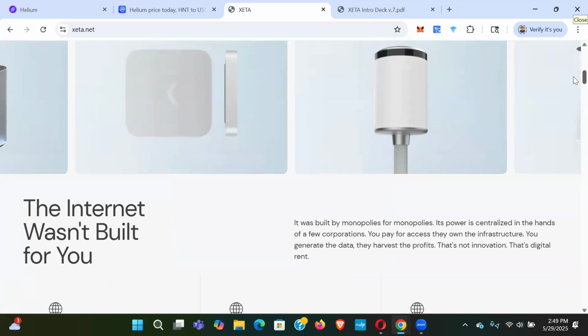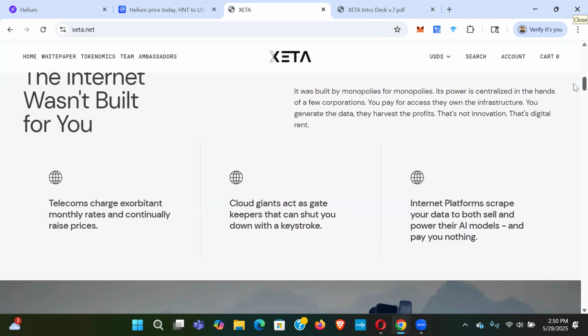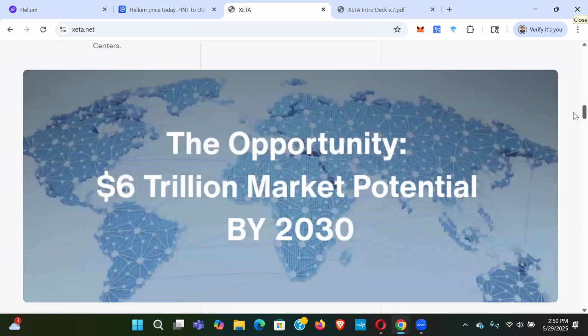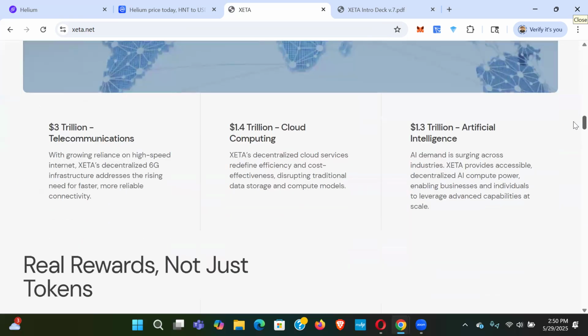You start earning these Zeta tokens, right? By the way, it's going to be sitting on the Solana blockchain. We'll talk more about the token, maybe later on another video, but it's going to be sitting on the Solana blockchain. And again, this is a huge, huge industry to be a part of. So it says here the opportunity: $6 trillion market potential by 2030. I mean, you're getting a little piece of the telecom industry, which is a huge industry, right? 3 trillion bucks. You're also getting a part of the cloud computing industry, and then AI, which everything is moving towards nowadays. So you're kind of triple dipping into all three of these spaces with Zeta, right?